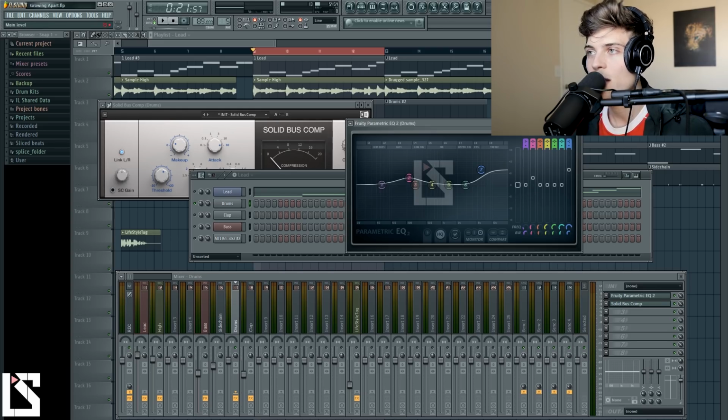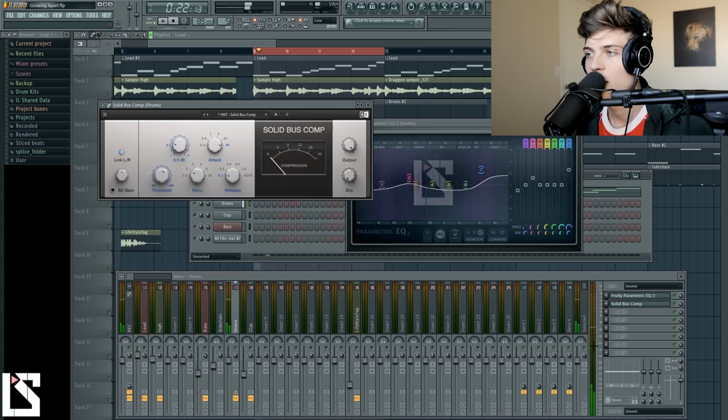So like I said, when we went here and we had our level set to a nice volume, and it was around the same level, when we turn it on and off, it does sound better, but it's still the same volume, okay? Now, one other thing I want to talk about is the master limiter, okay?